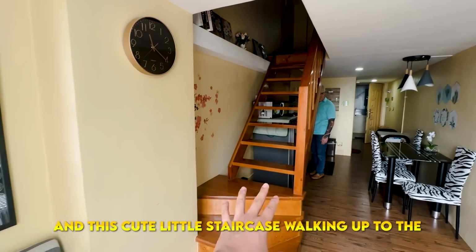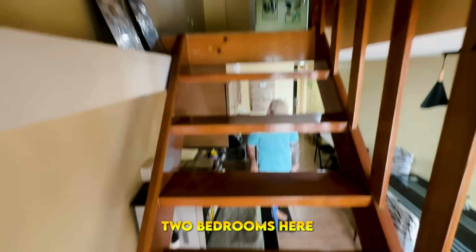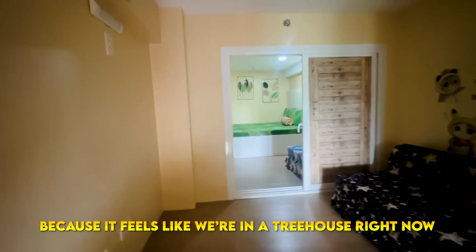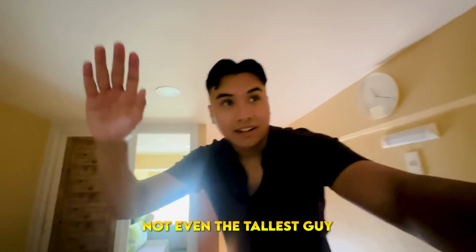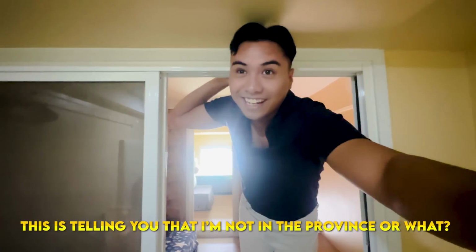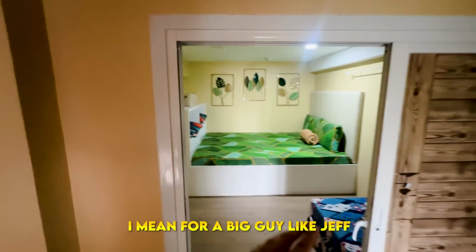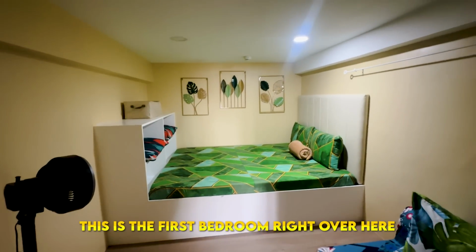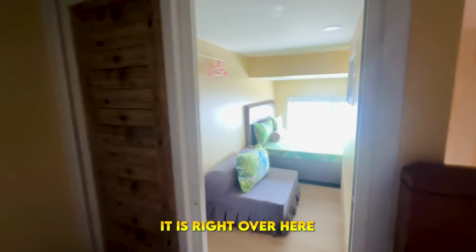And then this cute little staircase walking up to the 2 bedrooms. Watch your step, because it feels like we're in a treehouse. If you're tall, this is not going to do the job. I'm 5'9", not even the tallest guy, and look at this. I have to bend down to get into this room. For a big guy like Jeff, this is not going to work out. This is the first bedroom, and the second bedroom is right over here.